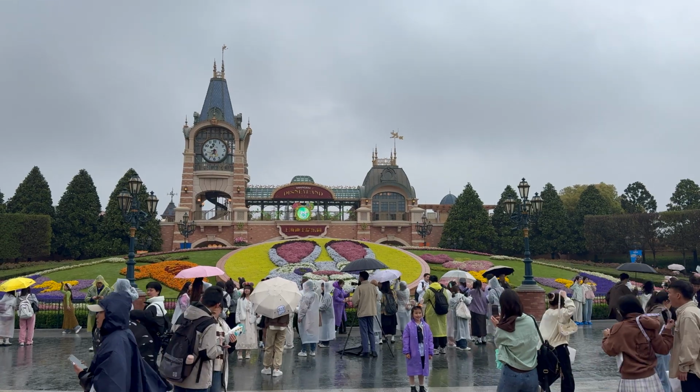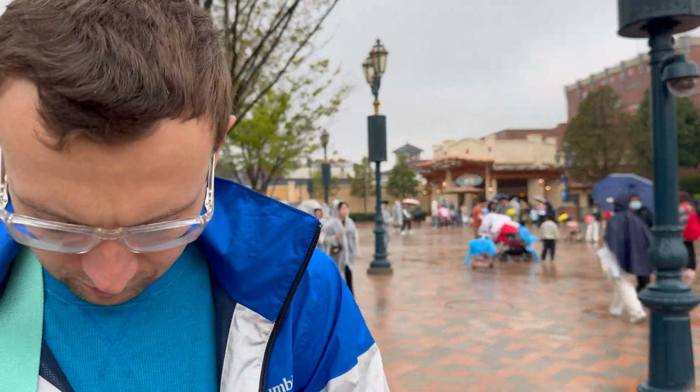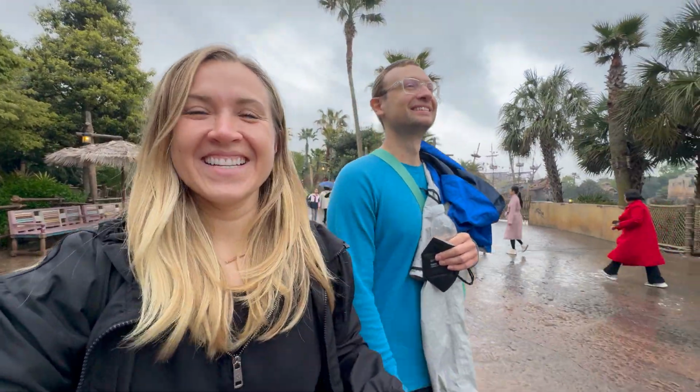Please retain your tickets during your entire stay at Shanghai Disney Here. We made it! We did. We made it. Welcome to Shanghai Disneyland.